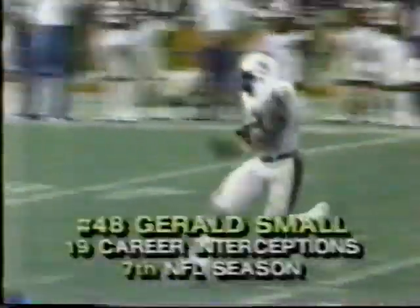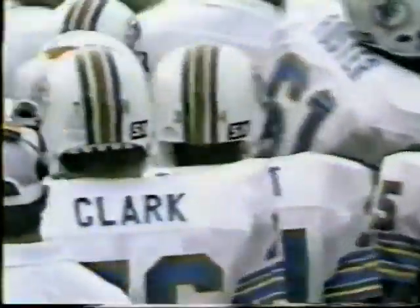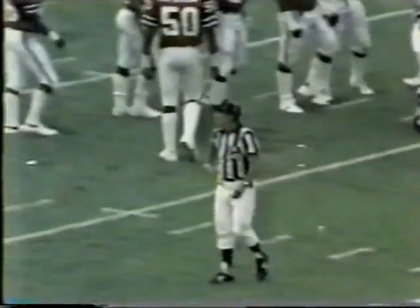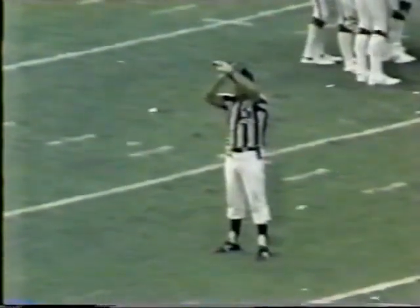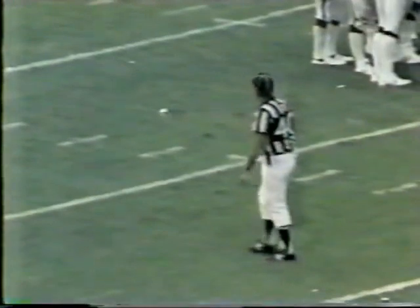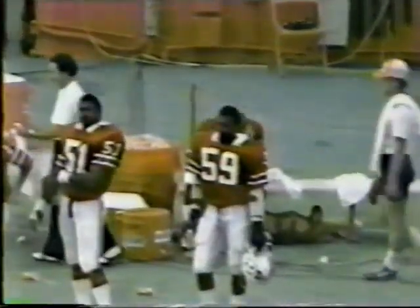He thought he was going to continue down the field, was Collins. But he didn't. He broke to the outside. Gerald Small sees it, makes a big play for the Miami Dolphins. The penalty is against the Patriots. Dolphin ball on the 10-yard line. Here's the call. We have a personal foul. Late hit, number 73. Defense. First down. First and goal. Late hit on John Hanna.